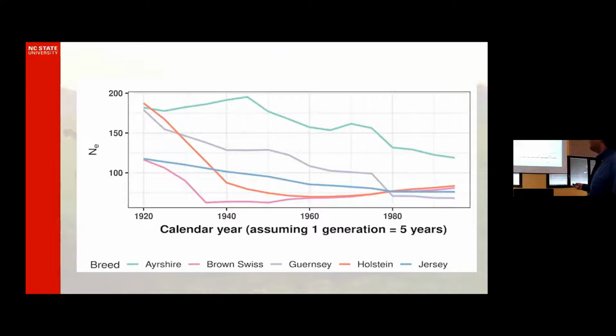Here are the trends from 5 generations ago all the way to 20 generations ago. We can see that all the way to the 1920s, none of the breeds had an effective population size over 200 animals, and it has steadily decreased, right, with these advancements in the selection methods and in the reproductive technologies. We have driven these breeds to low effective population sizes all the way to 5 generations ago. This is a very interesting result.